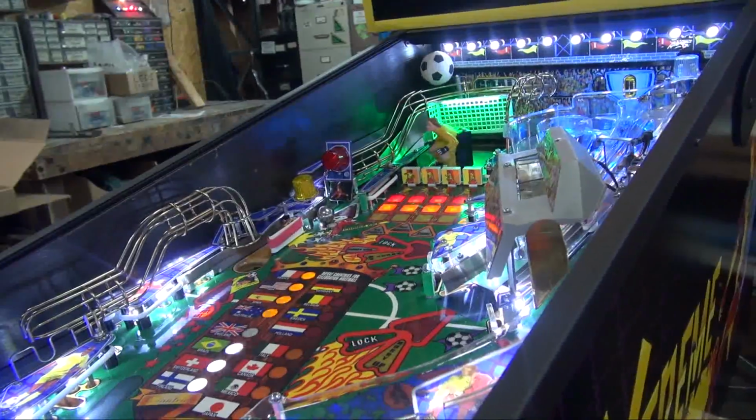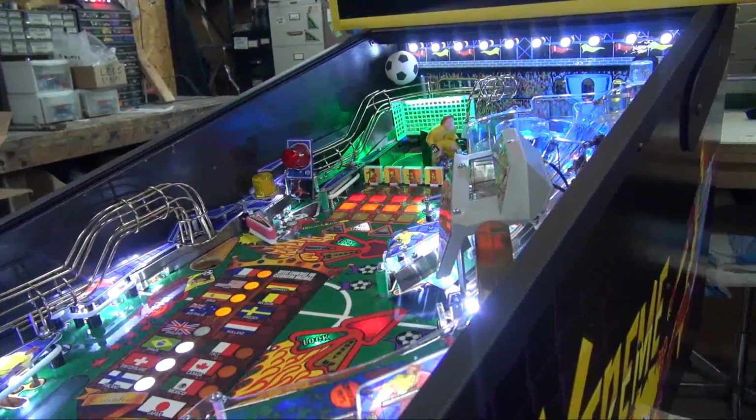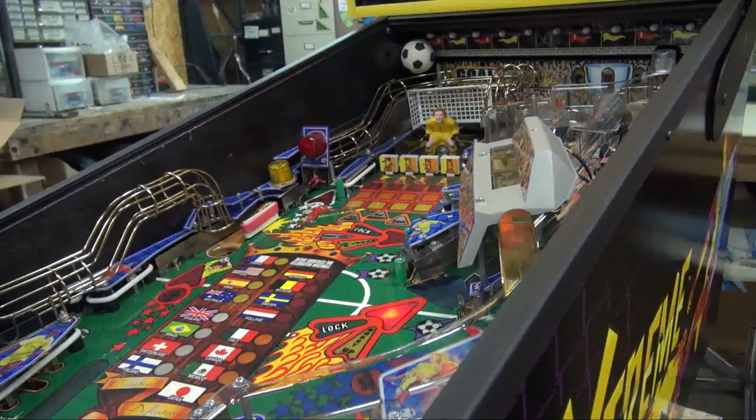One guess away from upset, defeating Brazil. I'm never going to get that, Frank. Not even with the glass on. Not even with the glass off. Well.